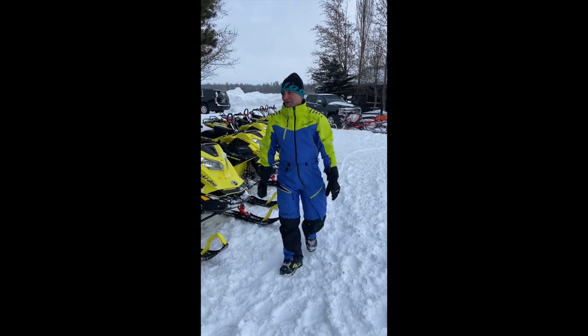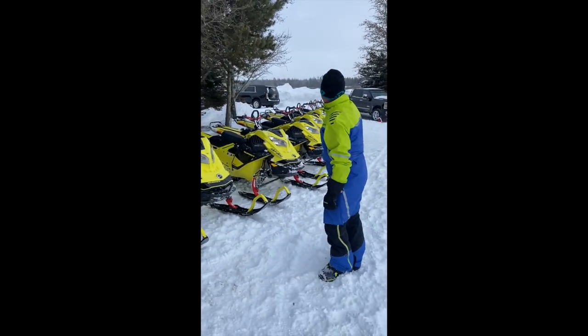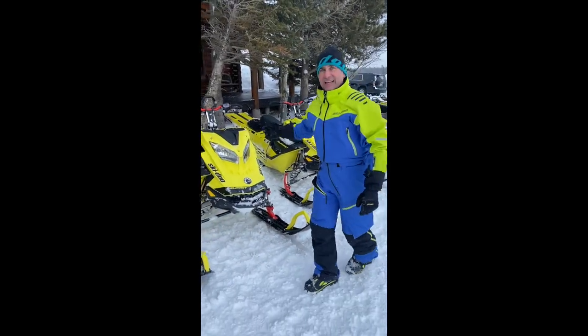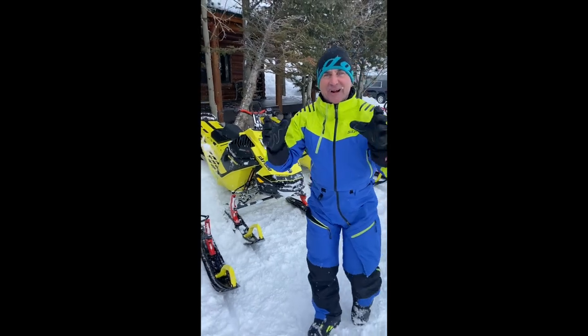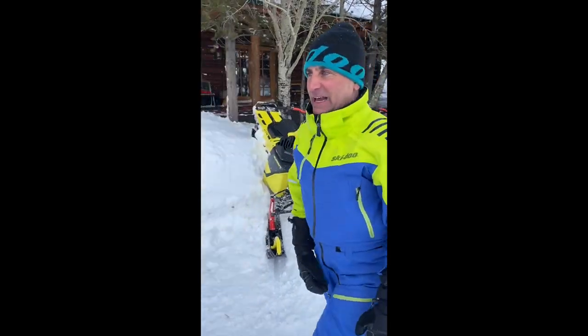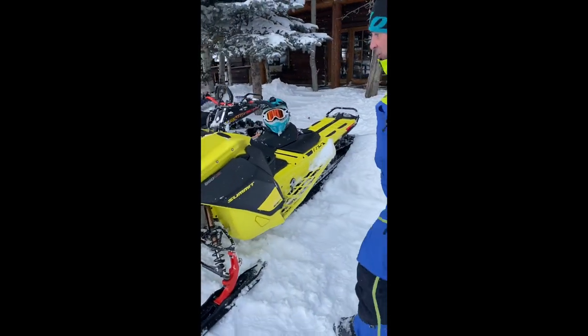Hey guys, Dave Norona down here in Yellowstone, and look at all these amazing 2020 Ski-Doo Summit E-Tec 850 turbos. That is right, the rumors have finally happened, and we were shredding all day today. We're gonna go over to my machine and talk a little bit about it. So this is available right now from your local dealer.